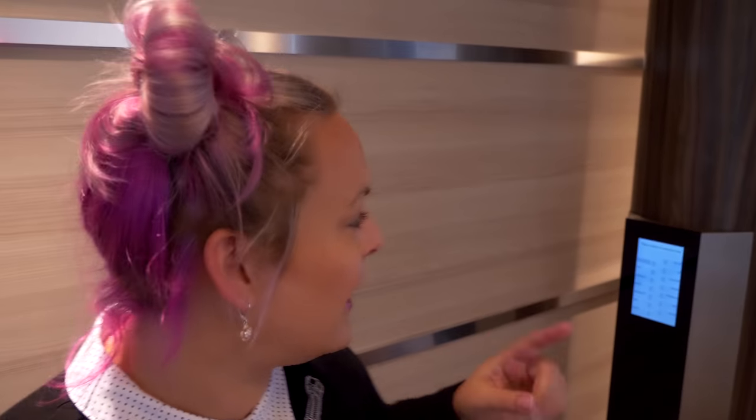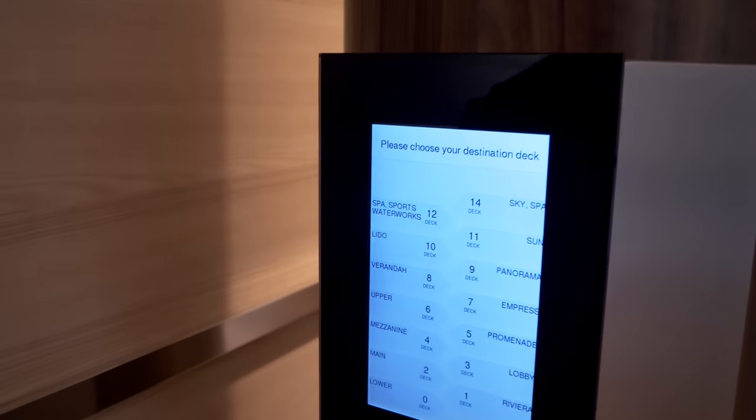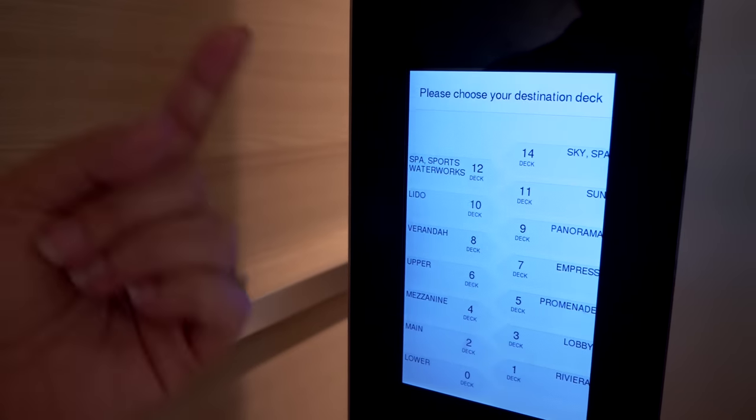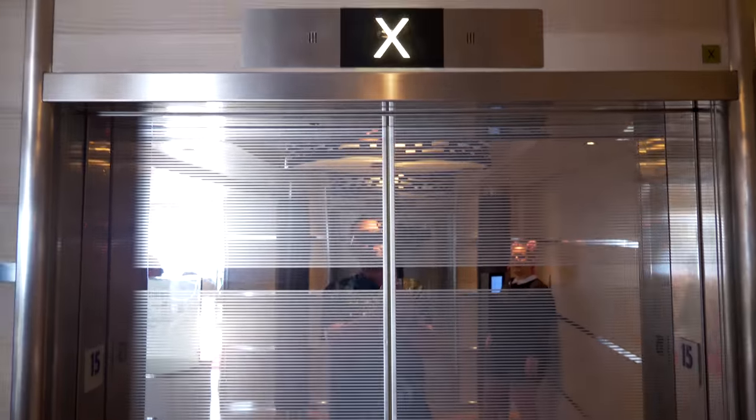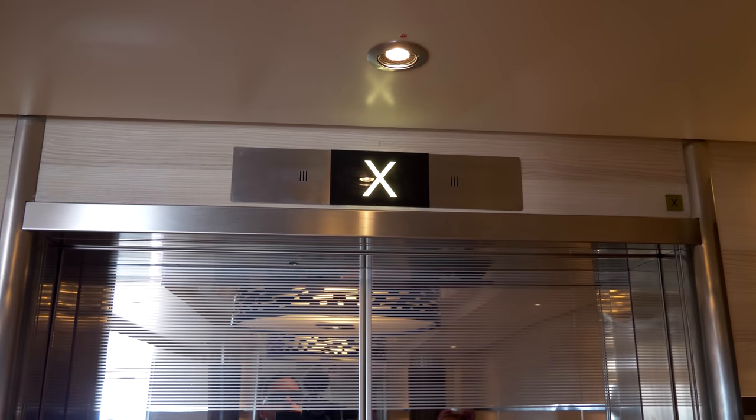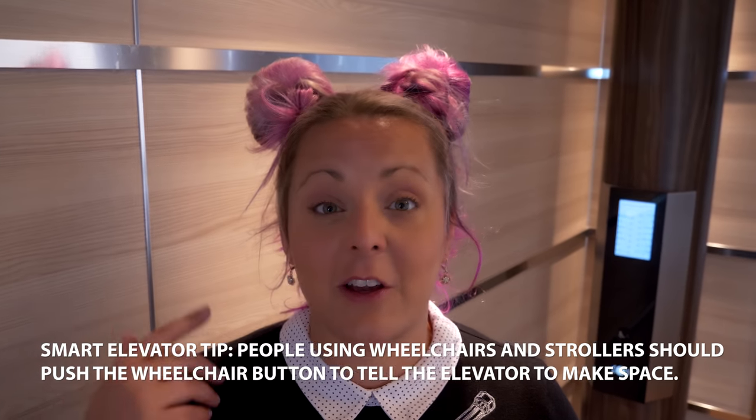All right, one thing I wanted to point out before we go any further are these smart elevators on the Carnival Horizon. They're really cool, they're kind of interesting, but let me show you what I mean by that. When you go onto an elevator, there are actually no buttons. No buttons at all. You have to choose your floor before you get onto the elevator. Sounds kind of confusing, but it's actually kind of cool. So here's the machine. You simply swipe your hand like this, it turns the screen on, and then you push where you want to go. So if you want to go to deck 14, you push deck 14 like this. And it tells you to go to the X elevator, which is in there. So that's the smart elevators on the Carnival Horizon.